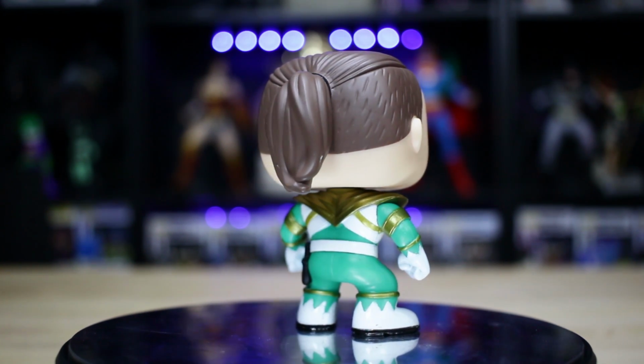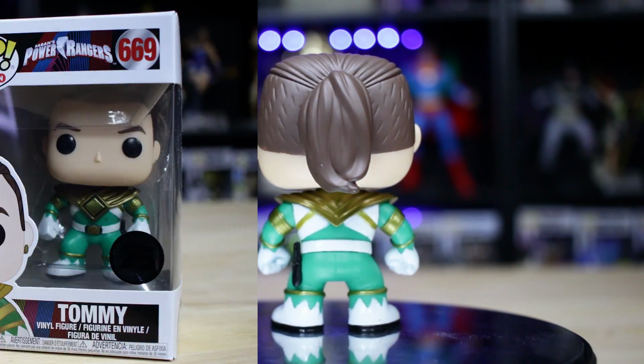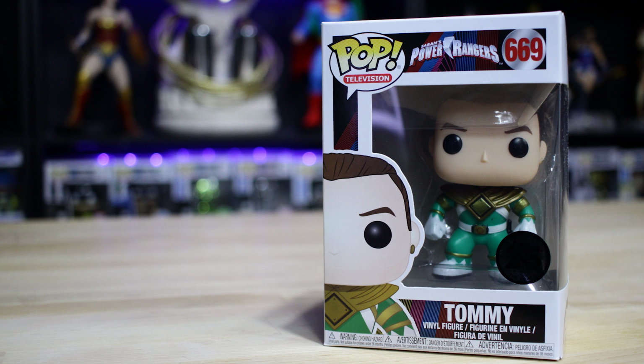I'm a big fan of this one. Does it look like Tommy? Yeah, I think it's pretty close. He's got his earring. He's got his ponytail. He's got the slicked back hair. That's pretty close. I'm digging it.